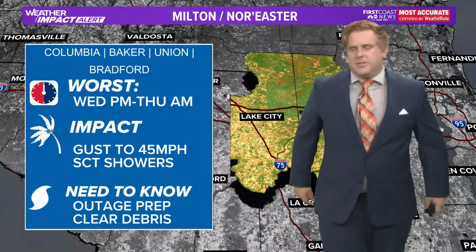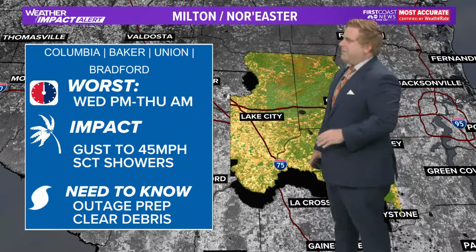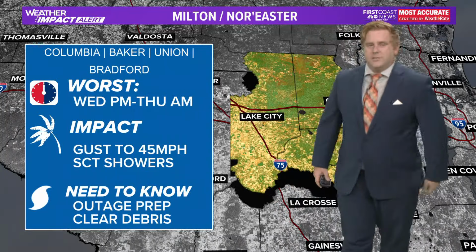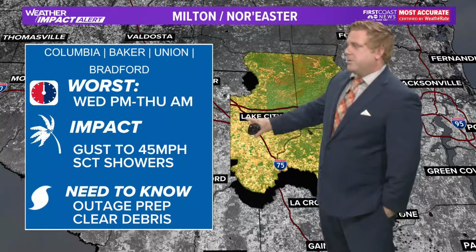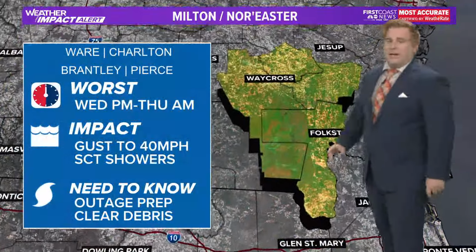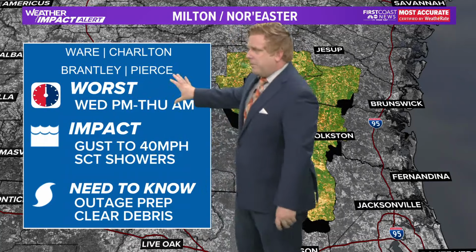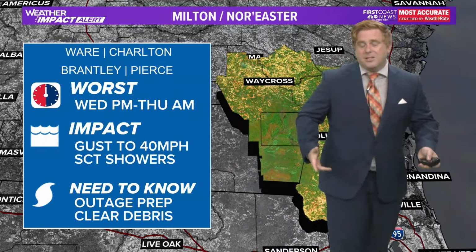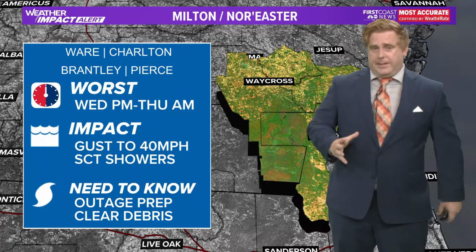So let's talk about this and break this county by county for the First Coast, not specifically for those landfall areas towards the south, but we're talking about around Jacksonville. Wednesday night through Thursday morning, gusts could be up to 45 miles per hour, some scattered showers for places like Lake City. Maybe even southern areas of Union, Bradford could see some gusts even higher than that. For Ware, Charlton, and Brantley, I know in Ware County we still have power outages. Schools are off in some areas here, still because of Helene.